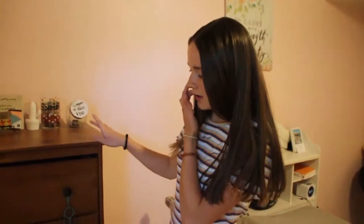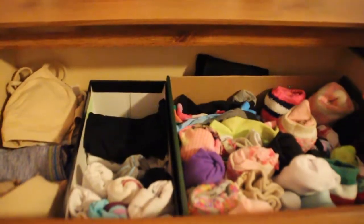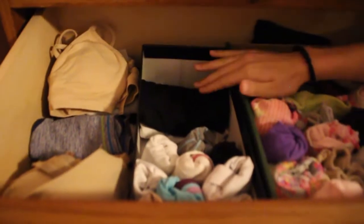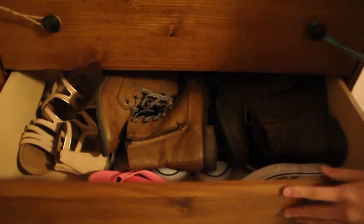Okay, so here is the dresser. If you're wondering how we organized anything in here, you can go watch it in their other YouTube video. These are all my socks. These are the underwear, Spanx and bras. And in here are shoes, stuff like that. These are shoes I don't wear as often, but they're in there.